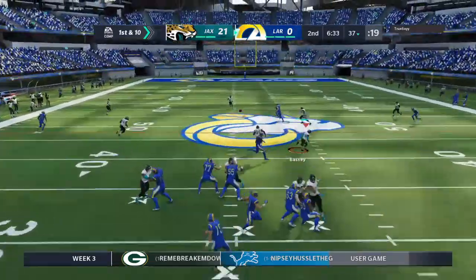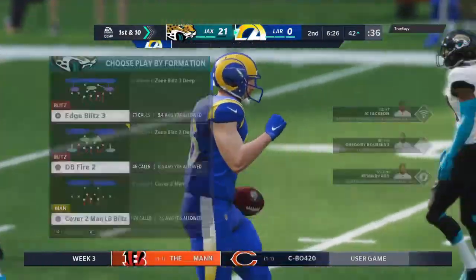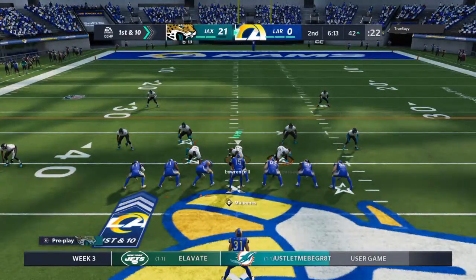From the gun, it's Mahomes. And he'll have it past midfield almost to the 40 before being taken down. A nice gain of 21 yards. This offense finding its legs now. Here's another first and 10.